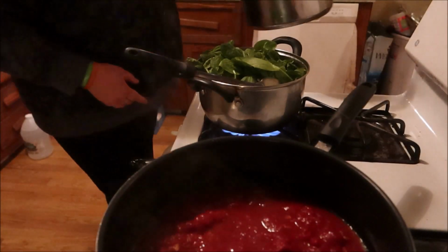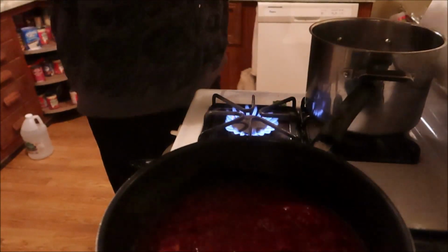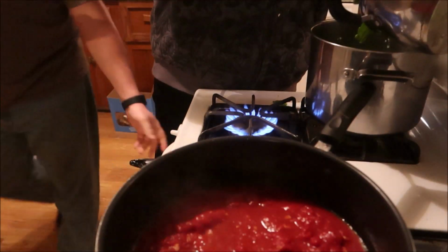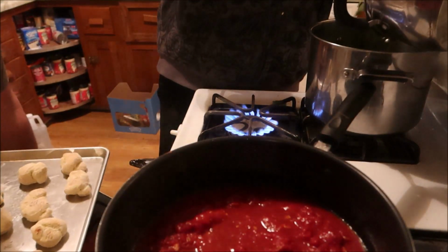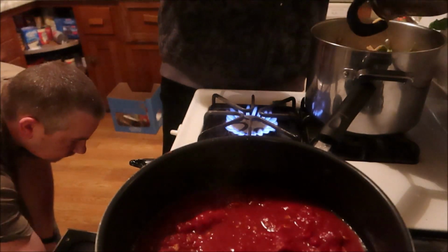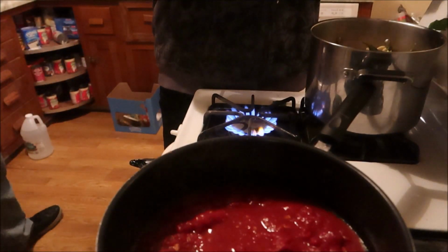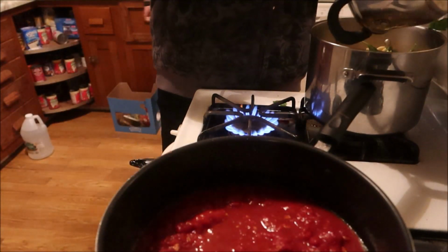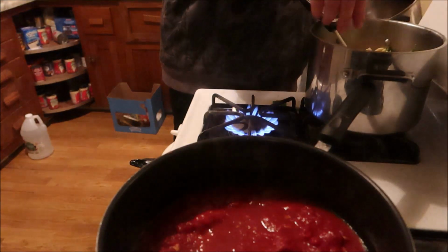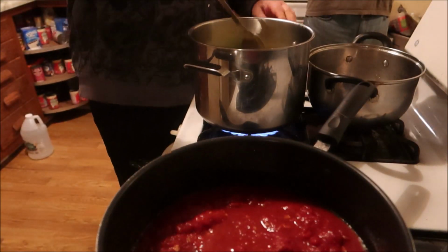I thought it would be big enough, but I can't even mix this. So, we're gonna go ahead and change that. Top or bottom? Probably bottom. There, now I can at least mix it.